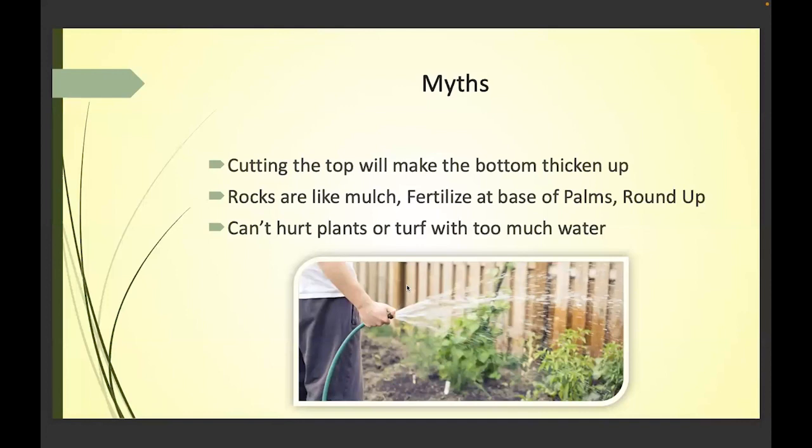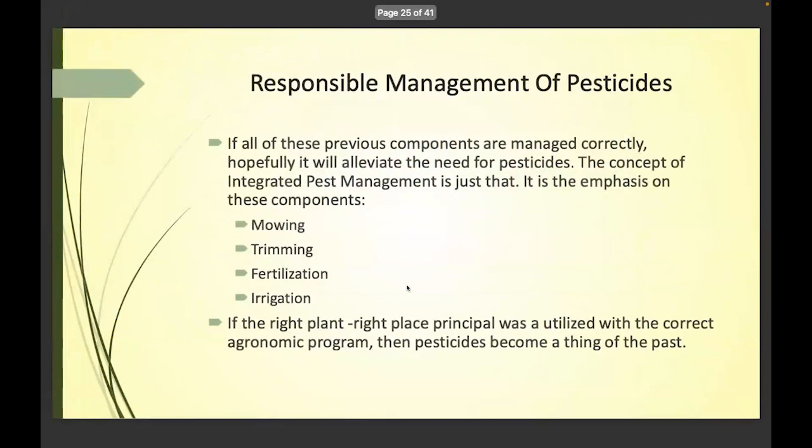Okay, there was a question about the pesticide for the ficus earlier on that I touched on, and we'll get to that here in the responsible management of pesticides. If all of the components that we talked about earlier are managed correctly, it'll hopefully alleviate any need for pesticides. The concept of integrated pest management is just that.